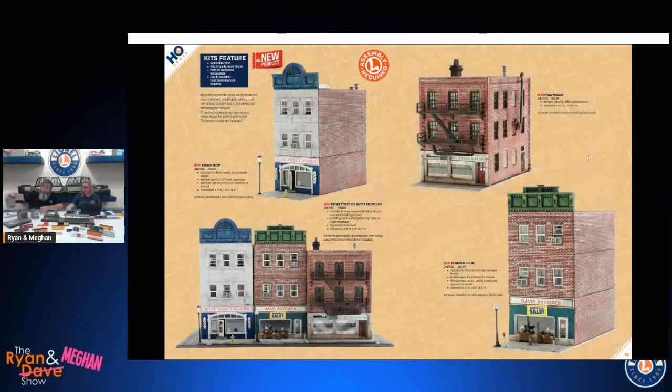Could be an antique store. Could be a secondhand store. You name it. You could set it up however you'd like. There are signs that can be put on the sides of the buildings. Customize this to any way that you like it. These also have windows that can be positioned opened or closed, so you can model them that way.